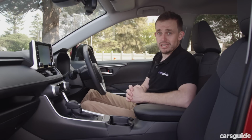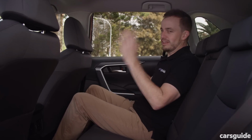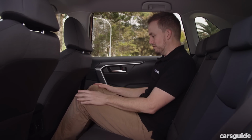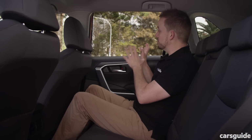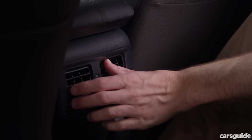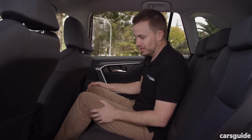Now, let's check out the back seat. So in each of these cars, you'll see me sitting behind my own driving position. Now, that means this seat is set for a 6-foot tall driver, and in the RAV4, I've got amazing legroom. There's plenty of space back here. There's also good headroom and good visibility out the windows, which is important if you've got little kids. There's also a pair of air vents down here to keep you nice and cool or warm in the back on a warm or cool day, depending on what you're doing.